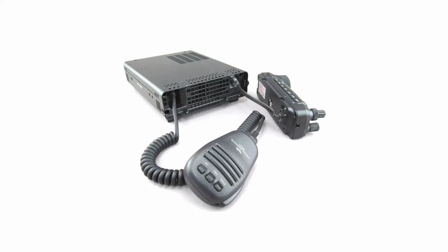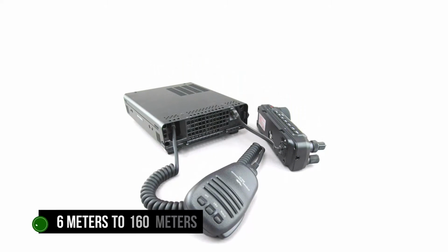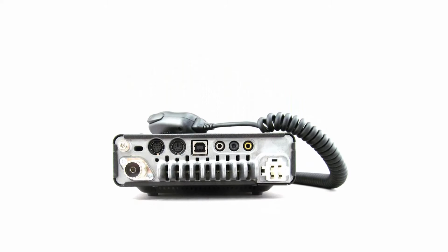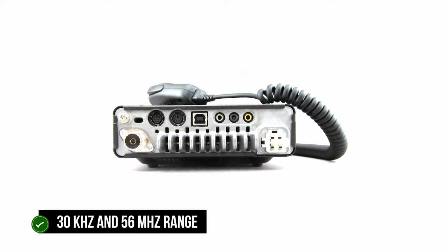Besides its outstanding build quality, this device features a power output of 100 watts and can cover high-frequency bands. In addition, the unit can operate on all bands that range from 6 meters to 160 meters. For improved versatility, this device comes with a triple conversion receiver, meaning you can tune it within the 30 kHz to 56 MHz range.